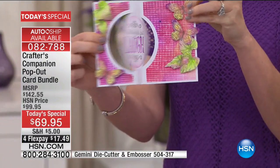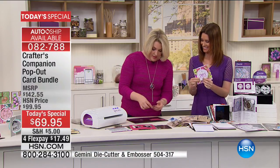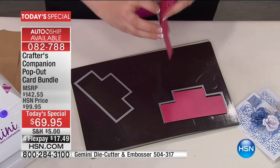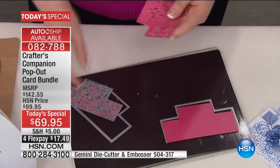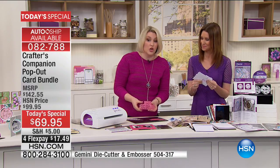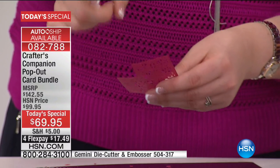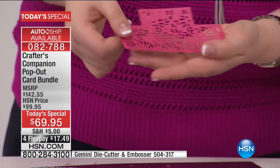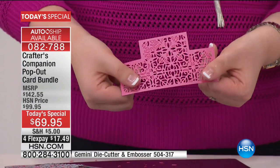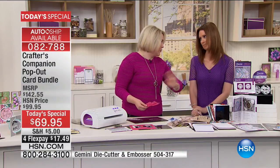Now, if I show you that one, this has just come straight through the machine. If I lift this out, this is going to give you, and yes, you're going to pop all the little bits out, but you can see that gives you all of the cut-in detail. Now, I'm going to be honest, Shannon, if you're using this with another brand of machine, one of the manual ones, you might need to add an extra shim in, because this is a really, really detailed die. Obviously, the Gemini cut through it like a hot knife through butter.